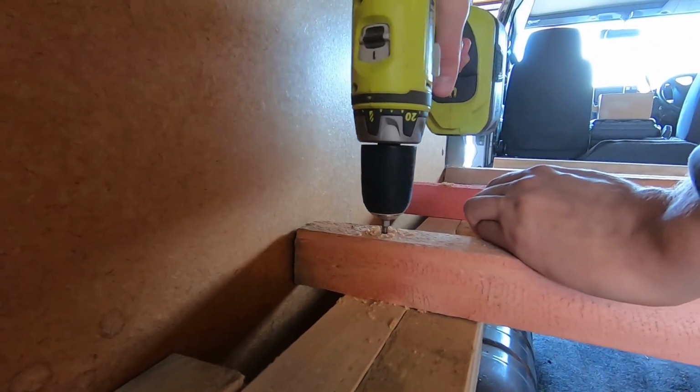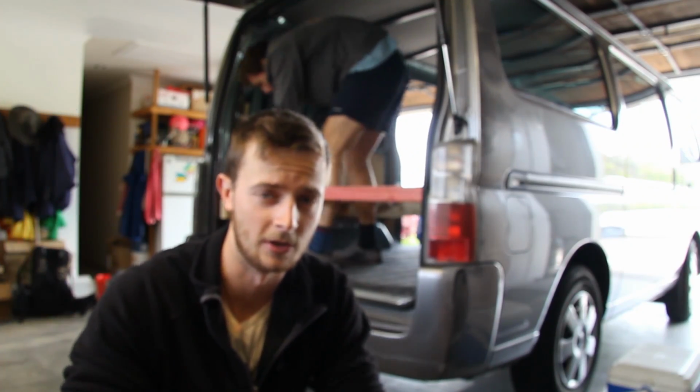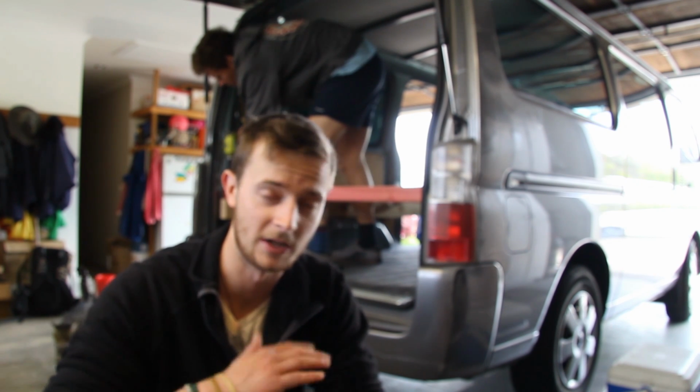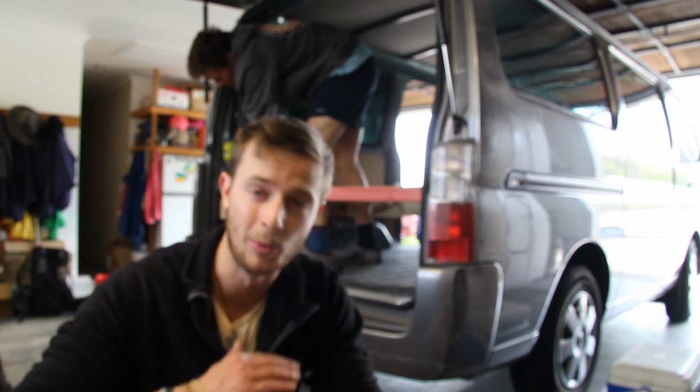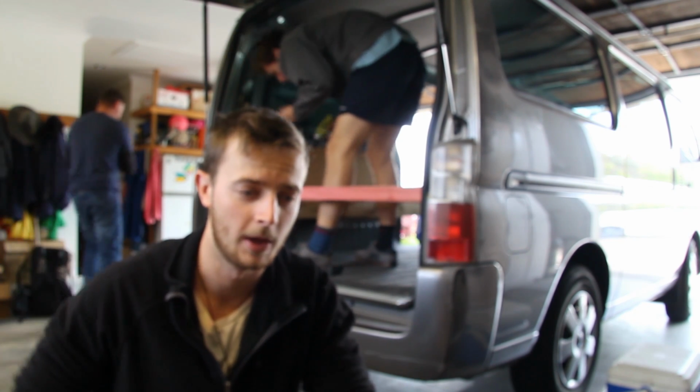So we're just installing the runners now, which is the frame that the bed's going to sit on. Because the ply's pretty thin, we had to put quite a lot of runners across. Then the whole plywood will just sit right on top, and hopefully be pretty sturdy.